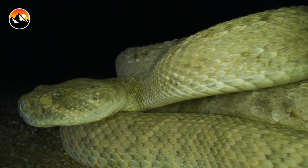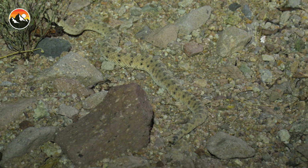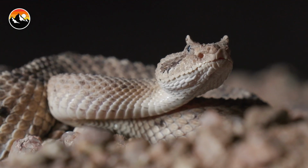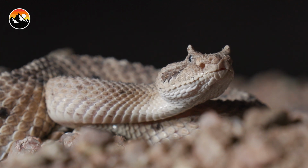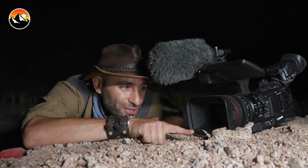For most people, encountering a snake is like being caught in a nightmare. But for me and Mario, stumbling upon a rattlesnake is a dream come true. Rattlesnake is a sidewinder. Yes! Look at that, perfectly camouflaged. Now, one of the coolest features of the sidewinder are those little horns that you see up on top of the head. Now, the reason for those horns is that these snakes are capable of burying themselves under the sand. They'll lay there in ambush, waiting for their prey to get close. Those little horns help keep sand and debris out of the eyes.